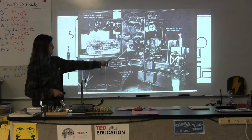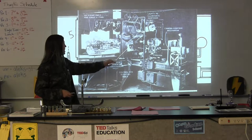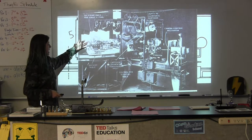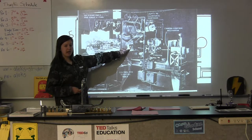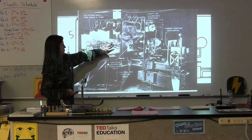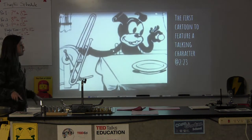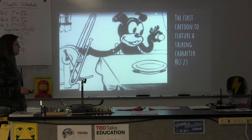Now, of course, you can see the big box right there is a camera and everything that helped control it. This is the little miniature set they would have with, obviously, the sky. If you look really closely, there's a little Popeye drawn on the celluloid, but of course, it projected it onto the set.